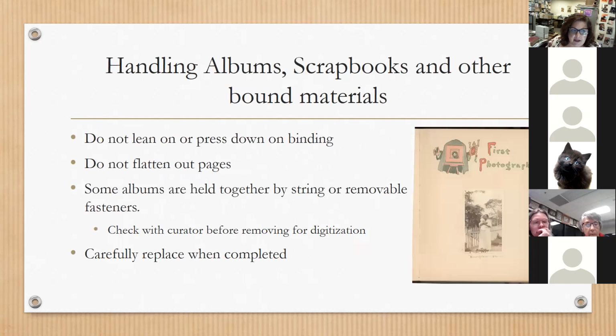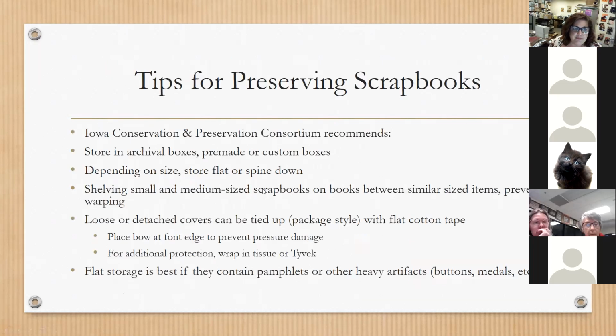So when you're handling a scrapbook or album or any other bound materials, do not press down on the binding. Do not try to flatten out the pages. Some albums are held together with strings. Those strings can be removed for scanning or photocopying, and then they can be carefully restrung for storage. And then just be very careful when you're finished with it.